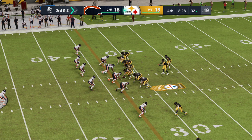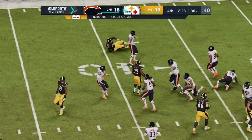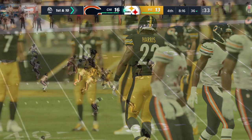57, Mike, 57. From the shotgun now, here's an inside give. And he's able to get the first before he's taken down at the 36. The gain of 4 that time as the drive continues.